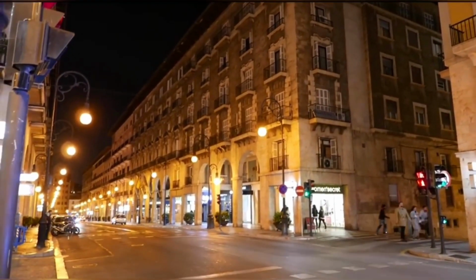Jaime III is another street we have here in Palma de Mallorca. It is a street full of shops and there is a Corte Inglés there, and it is very, very populated and very crowded all the time. It's an amazing street and you have to visit it. It's in the city center of Palma.